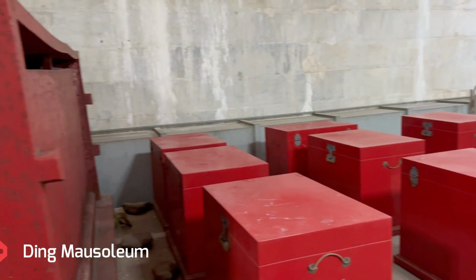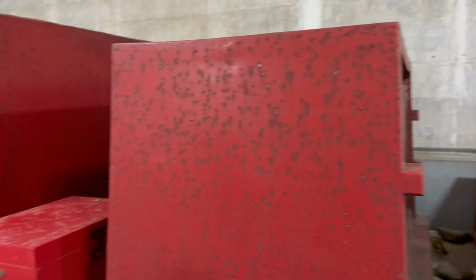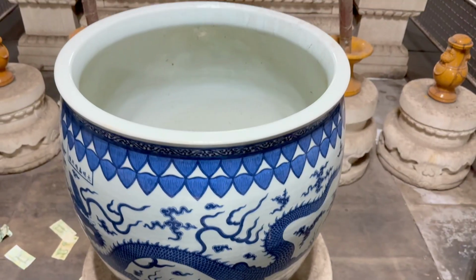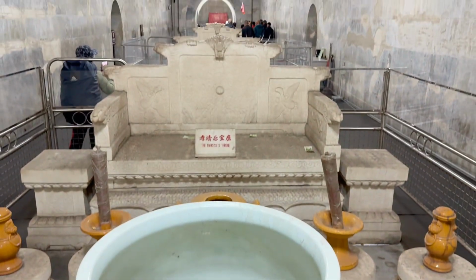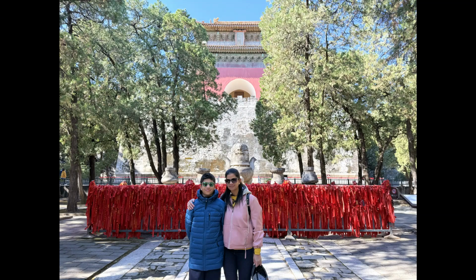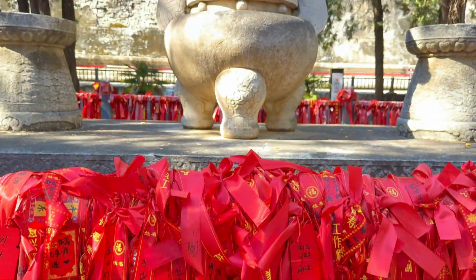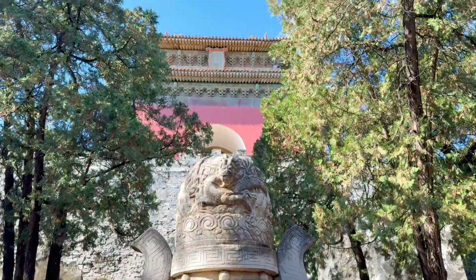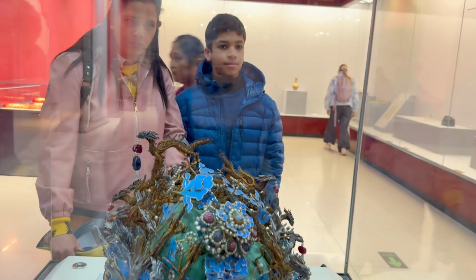Ming Tombs. The Ming tombs are a cluster of 13 imperial tombs of the Ming dynasty listed in the UNESCO World Cultural Site. We visited Dingling Underground Palace, which is a joint burial mausoleum of the Ming dynasty's emperor Zhu Yijun and his 2 queens.